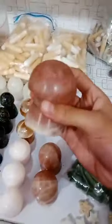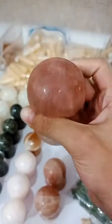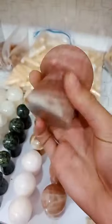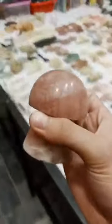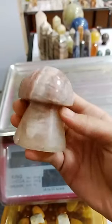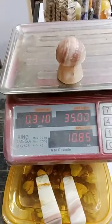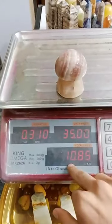Okay, this is number 3. Mickey, this is number 3. Catherine, you can see $10 for this one. So would you like to claim this one, Catherine? Please write down in the comment section, $10 for this one and $35 for 1 kg. Okay, yeah, Mickey, you have chosen this one.